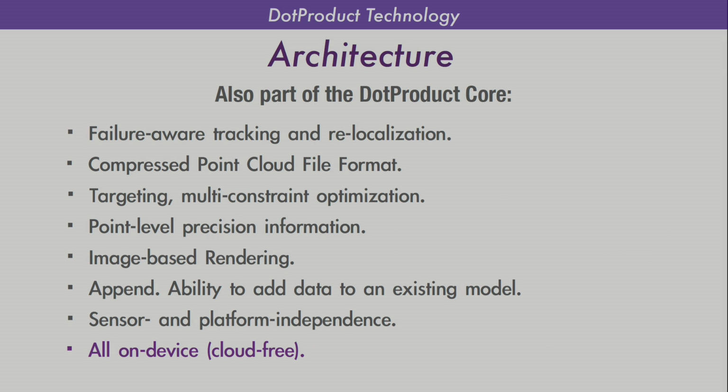Some other things we need to do, and that are pretty unique to our core technology, is, for example, our compressed file format. The scene that I just captured has in our format about 2 to 3 megabytes, and you can literally email that. A lot of customers do that, and they value our product over a lot of others because you can do that. We have failure-aware tracking. We really want to make sure you don't corrupt the map. So if you ever lose tracking, the technology makes sure you relocalize in the correct part of the scene. You have multi-constraint optimization, a lot of other things I won't have time to talk about, but there's definitely more going on than just the raw 3D reconstruction pipeline.